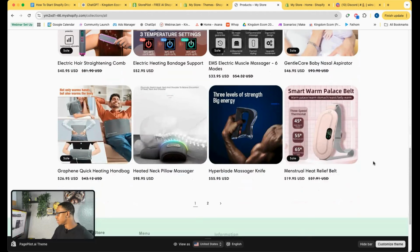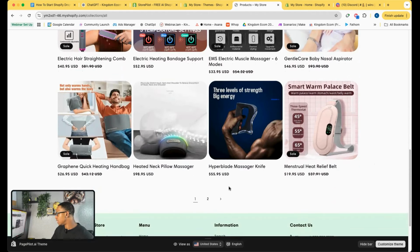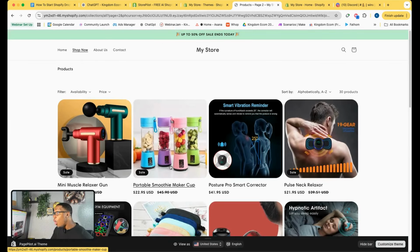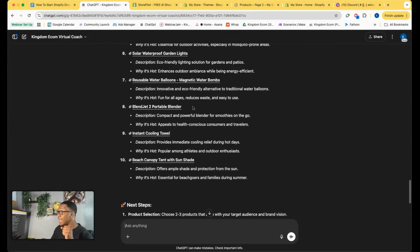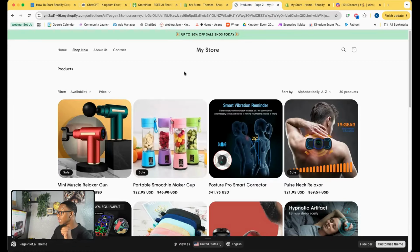This is a menstrual health relief belt. Oh my goodness, I know exactly. Some good products. Look at this. What does it say? The portable blend jet. Is that our sign? I think that's our sign.